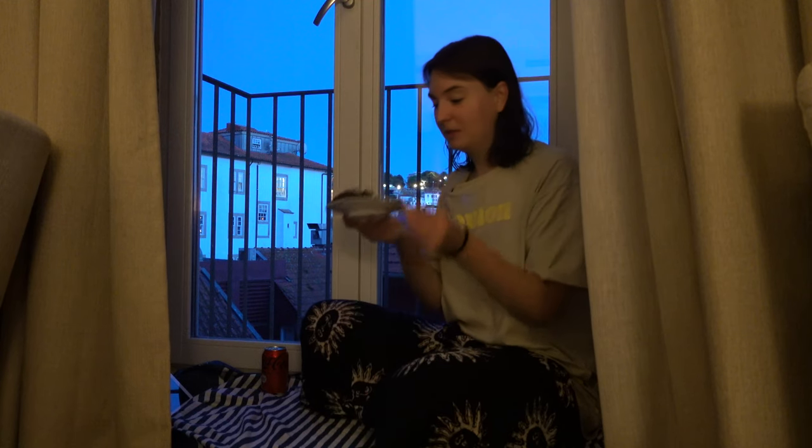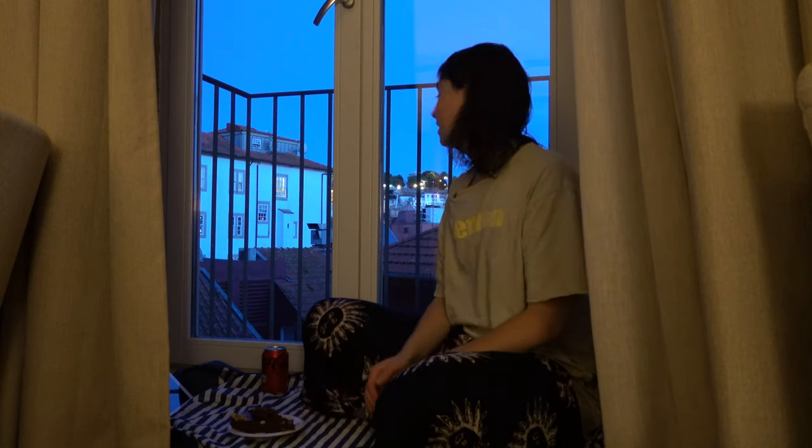I am now back at the hotel after a lovely dinner, and I actually brought with me some dessert, so I'm going to sit here and enjoy the beautiful view for my last night. Yeah, such a beautiful view in Porto at night.